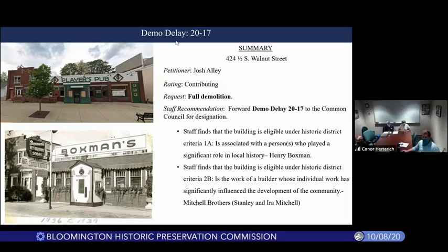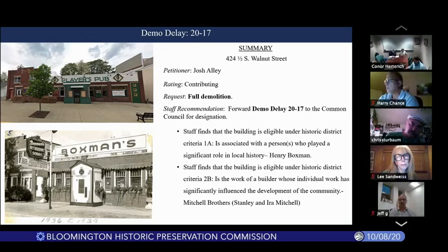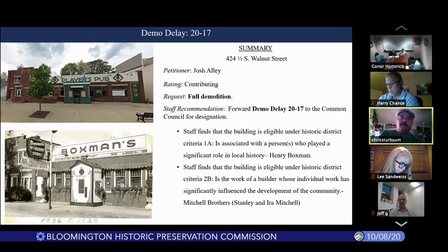Doug Bruce, No. Sam DeSaller, I'll abstain. Susan Dyer, Yes. Jeff Golden, No. Deb Hutton, Yes. Lee Sandweiss, Yes. John Saunders, Yes. And Chris Sturbaum, Yes. Motion carries 5-1.